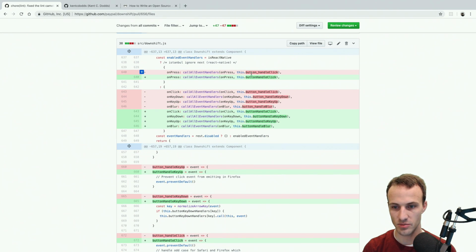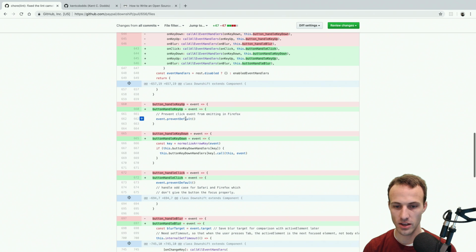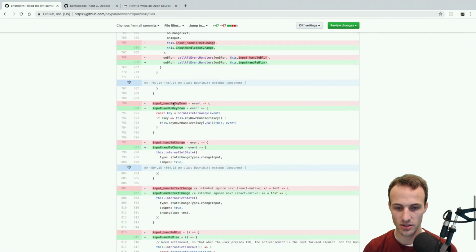ESLint busted because we have this underscore thing. And to be perfectly honest, I'd probably just disable the rule because I think this makes more sense with the underscore, but I don't really care all that much. I think it's fine either way. He's just fixing ESLint problems.